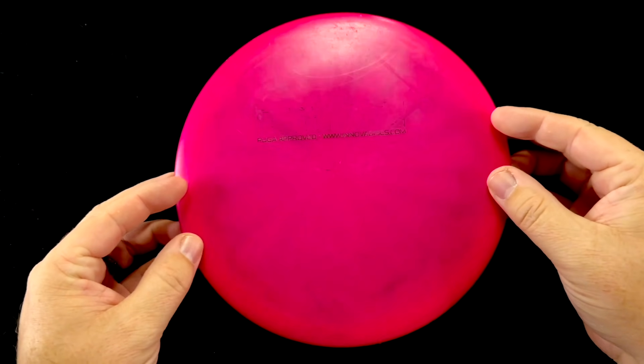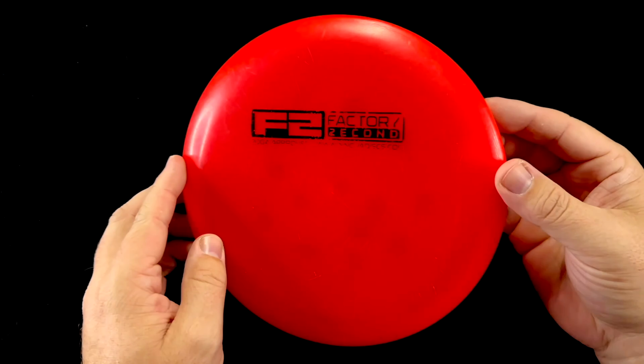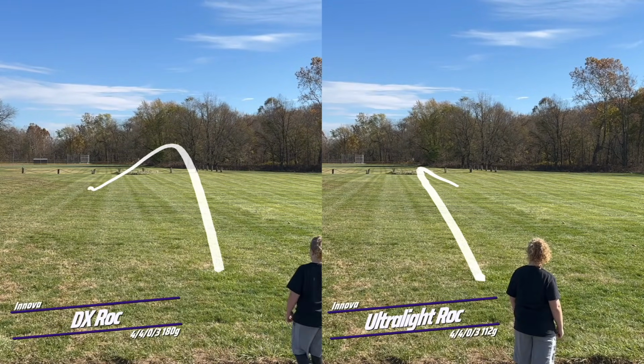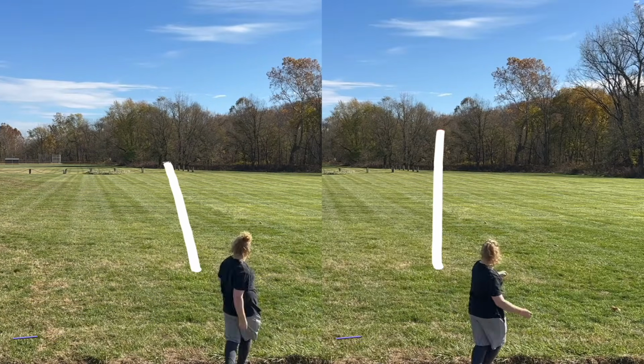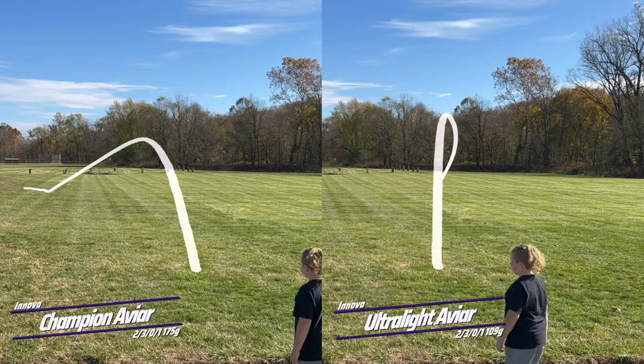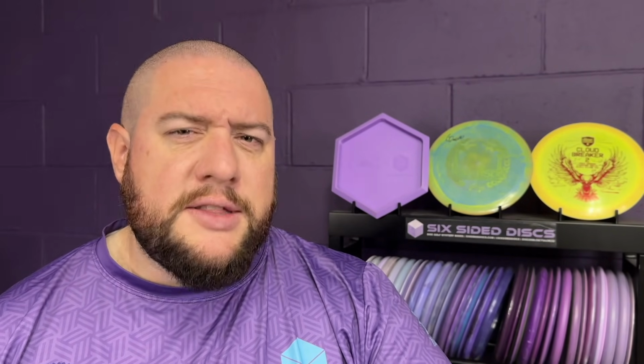And it was a similar experience with the Rock and the AVR. The heavier disc was very overstable, and the Ultralight was really understable. And this once again leads me to believe that the ideal weight for a disc, at least for Eli's arm speed, is probably somewhere in between these two.